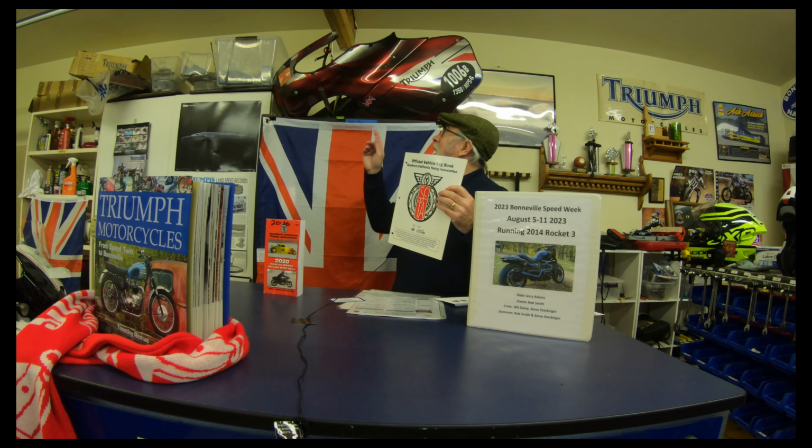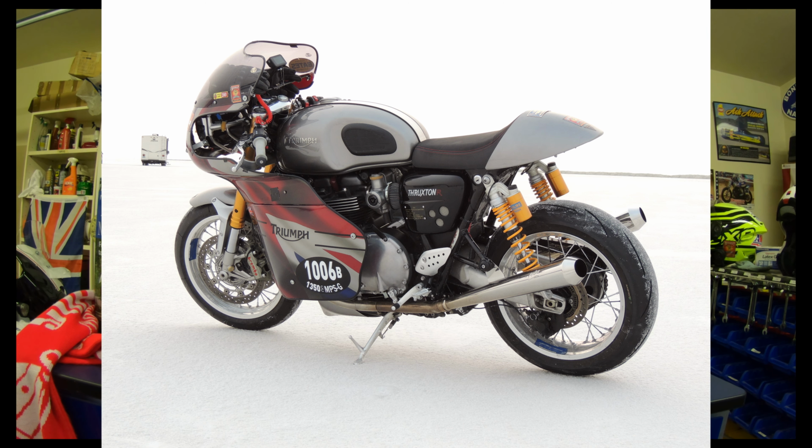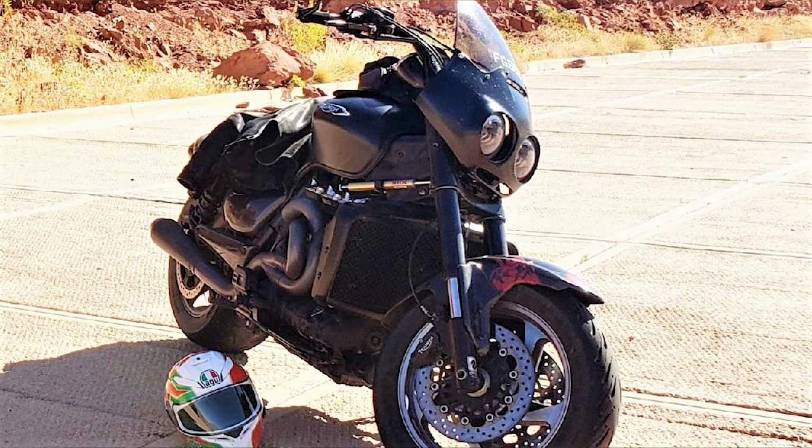Normally, this is the logbook that goes with that motorcycle and my Thruxton R. But we're not going to be using that. We're going to be using a 2014 Triumph Rocket 3 with about 260 horsepower.